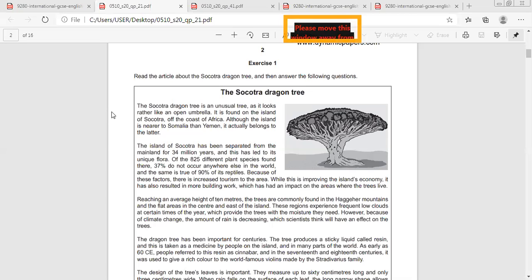This is what I call in English skimming. Skimming is to read fast, read each and every detail to locate the main idea.